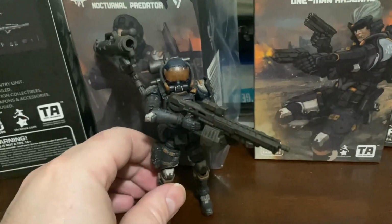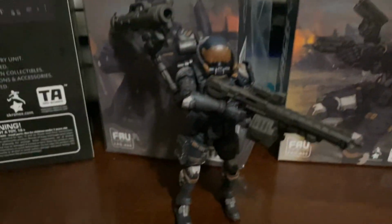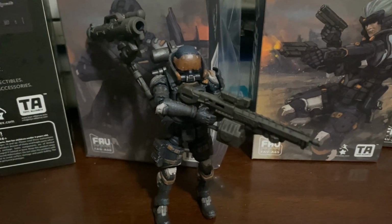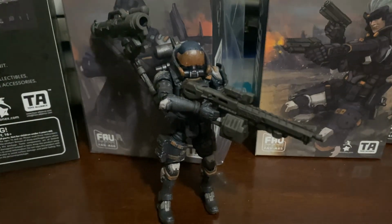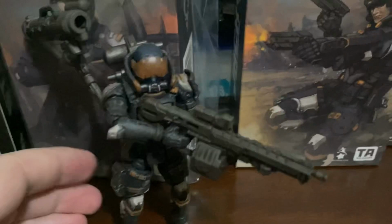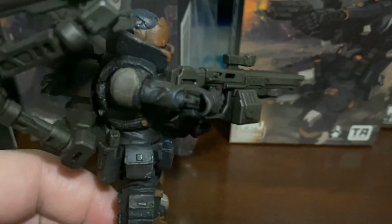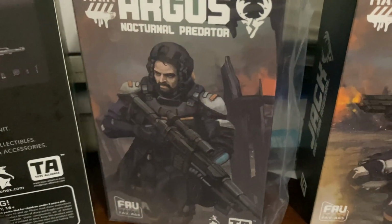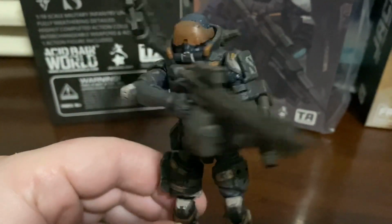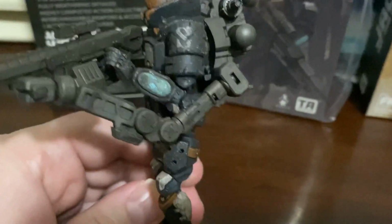I guess one negative or knock about Acid Rain is it's just the Acid Rain storyline. This futuristic war setting. They don't really branch into anything else. But in my humble nerd opinion, I think that Acid Rain is the best for 1/18. And again, this is probably my favorite Acid Rain figure. We'll see when I open up Sniper Guy. Maybe he's better. But for now, this takes the top spot for the best 1/18 figure, or at least my favorite 1/18 figure for now.